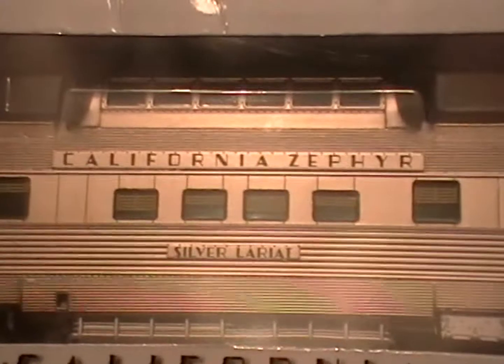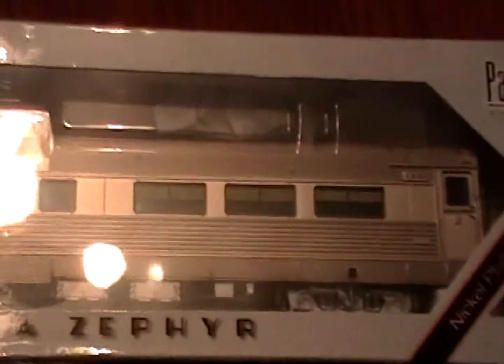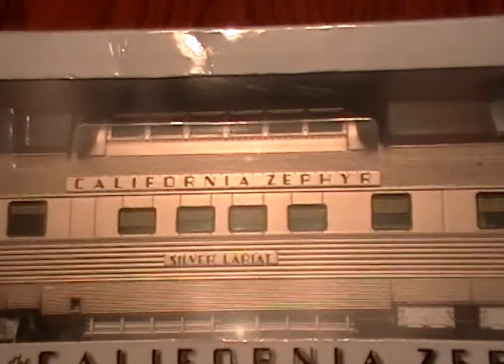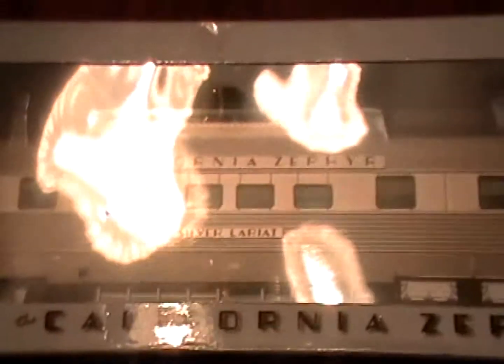One, because this car survives today and is used on charter runs on Amtrak trains, and also used on excursions too. For steam excursions, they also will use a car like this. So that's one reason why. Another reason why is that Broadway Limited discontinued the Silver Lariat car. So if you can actually get a hold of one of these, good luck, because they won't be coming out with them for a while, it looks like.